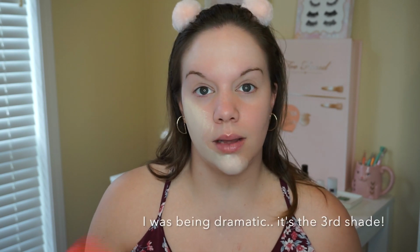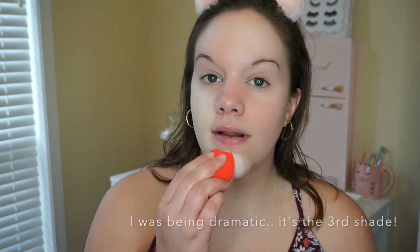Guys, I am normally the lightest or next to lightest shade in foundations, and this was like the 6th shade up. Like, I don't know. So unfortunately, this is not going to work for me, obviously. I'm going to pray that it oxidizes a lot and let this side dry, but I don't see myself being able to use this. I know I always go light in my foundation, but this is a new level.